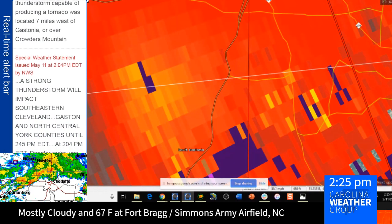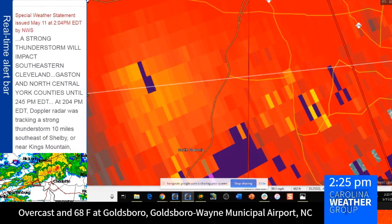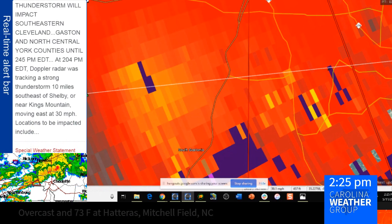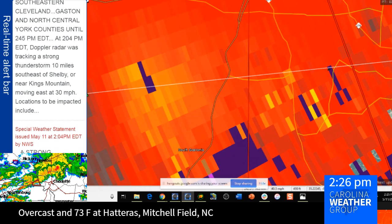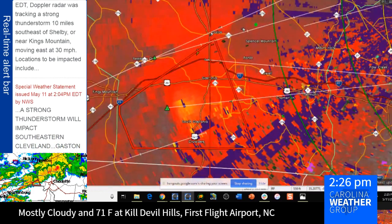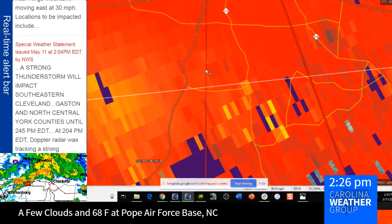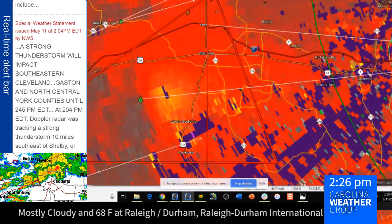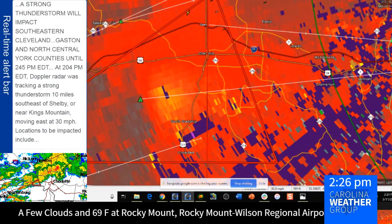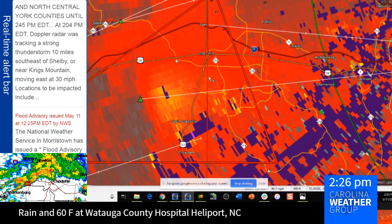Hudson Boulevard, here's Franklin 274. You have Franklin Boulevard in this area, Garrison Boulevard, all in these locations. Robinwood Road, we have Hoffman Road. These locations need to be in your storm cellar, in your storm shelter, as this potential tornado warned storm moves through the area. So this tornado warning goes until 2:45. So if you live in Crowders, South Gastonia, and Gastonia, you need to be in your tornado shelters.